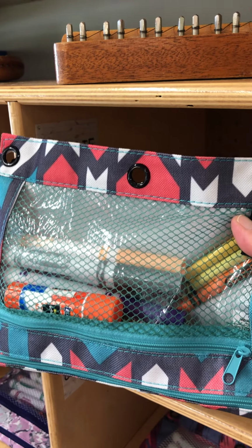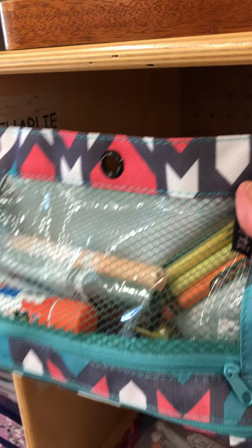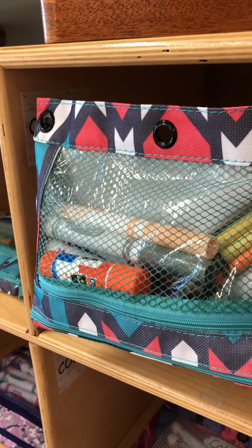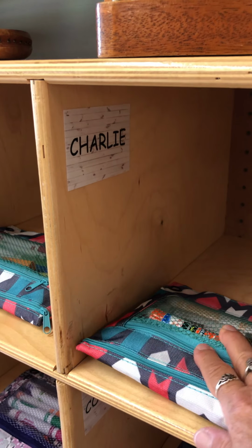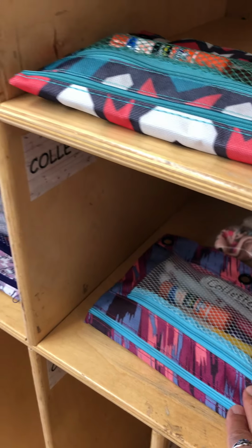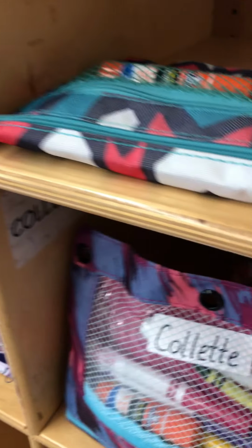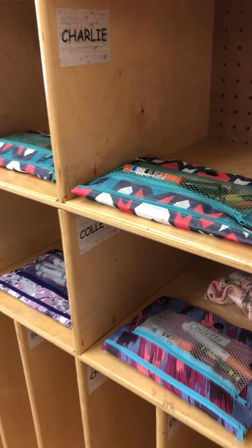special writing table bag. So you've got some crayons in there and some markers, glue stick and scissors, and every time you want to go over to the writing table, you'd come over and grab your bag out of your cubby. It's going to have your name on it. See, Colette, there's your name, and that's yours for the whole year.